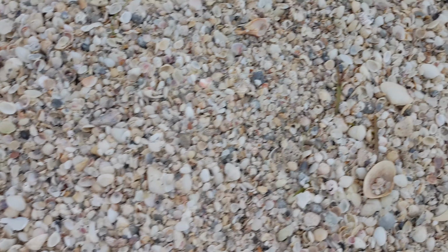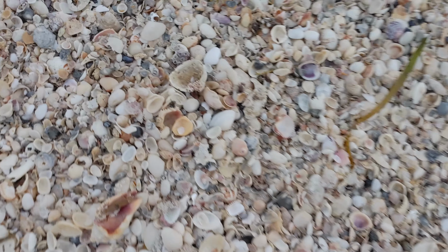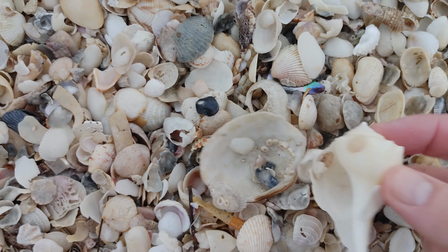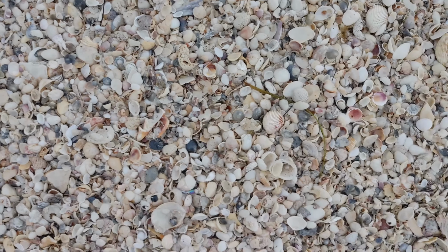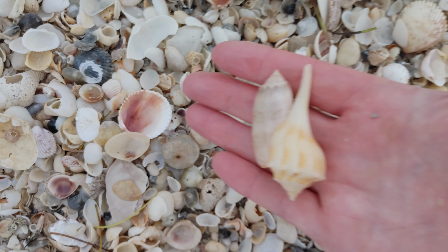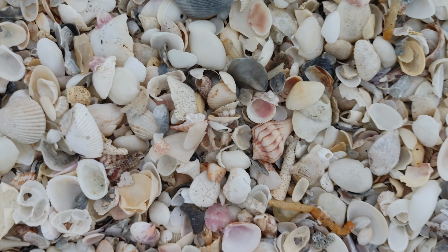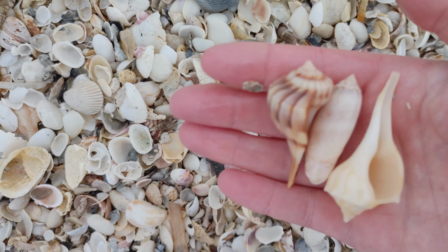Storm is coming in. I gotta make this quick here. Another shark eye. And right above it is an albino whelk. Another whelk here. And a really nice lettered olive. So I literally just found those. Another lightning whelk here. So many, guys.